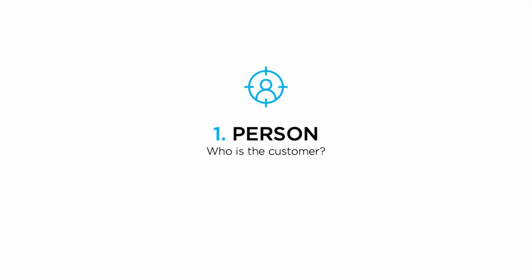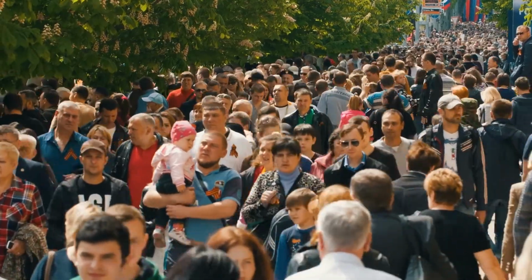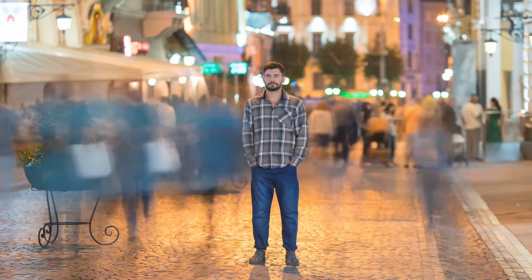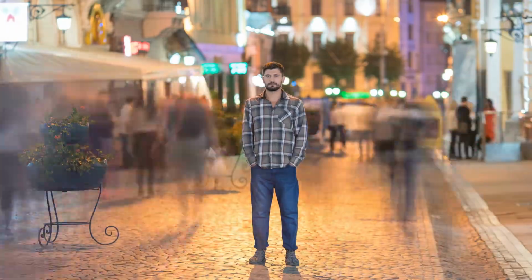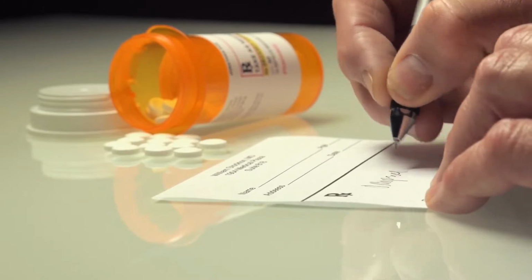Step 1, person. Who is the customer? Rather than trying to create something for a lot of people, it can be really helpful to just start with 1. Some people think of a persona or customer avatar. In Deborah's case, it was easy. It was Grandma Helen. Grandma Helen was an older person, and like many older people, she had health challenges. So every day, she was relying on prescription drugs.